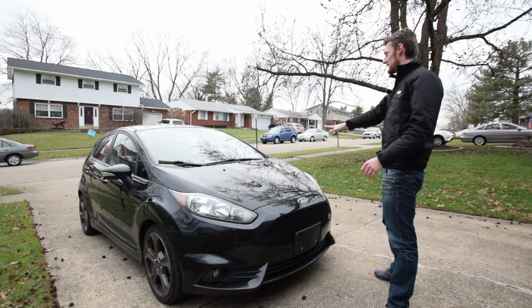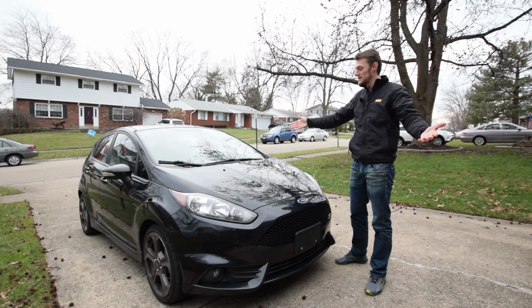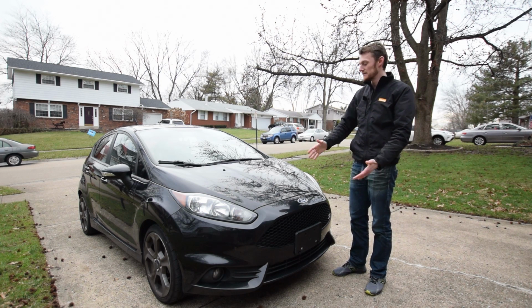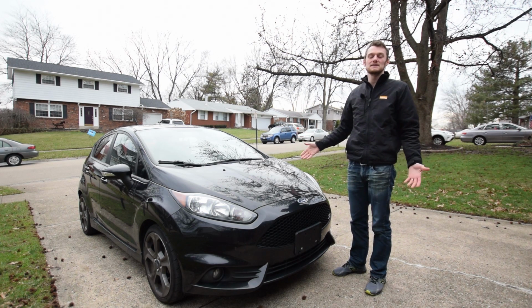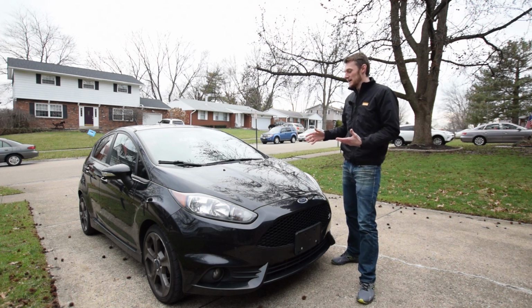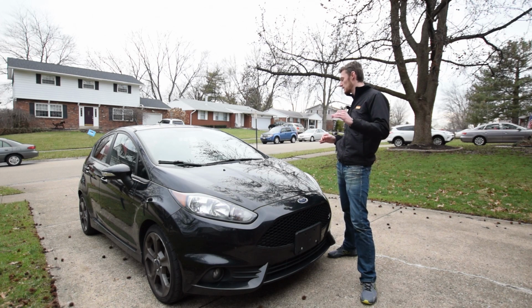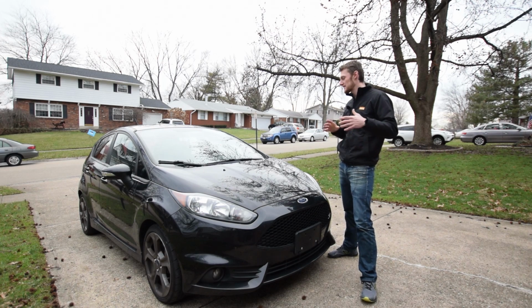Oh yeah, Fiesta ST. I just bought this car for $7,800. I'm so excited. Today, guys, I want to explain to you why it's $7,800, because as you can imagine, you don't buy a car of this caliber for $7,800 without some minor problems, and I think they're minor.